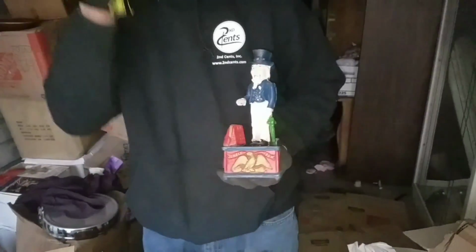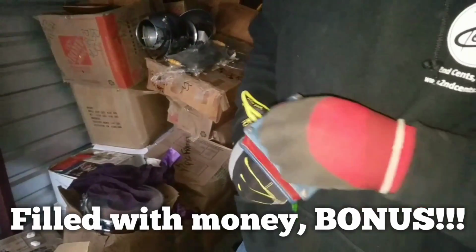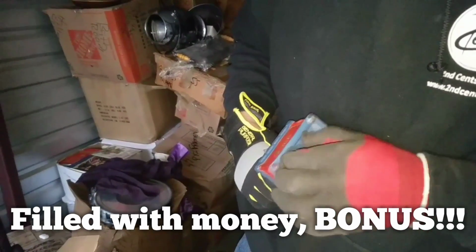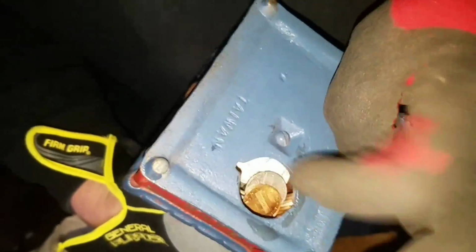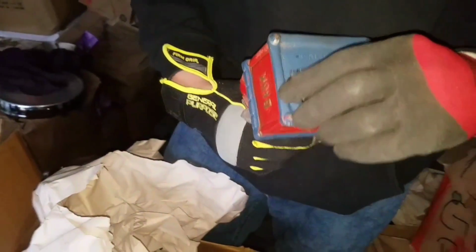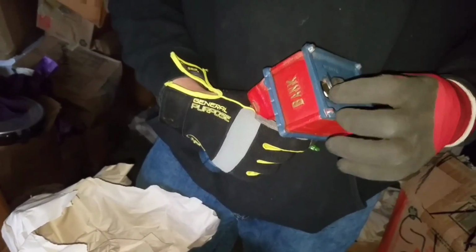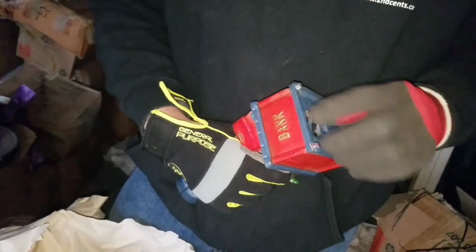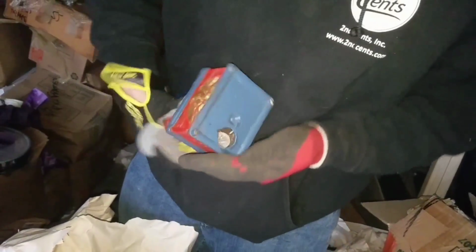Right there. No wonder why it's so heavy. Dude, it's filled. Nice to have some silver coins in there. It's filled with money. Look at it. There's quarters, nickels, dimes, pennies, filled. So first of all, it's a reproduction. I could tell as soon as I picked it up, but the weight first I thought might be real just because how heavy it was, but oh no, we'll get it out of there.